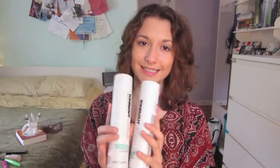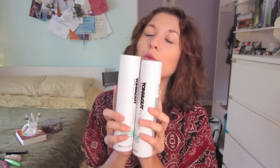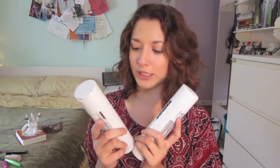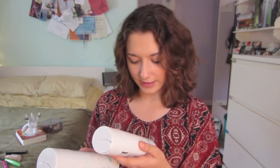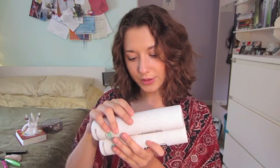Back to Toni&Guy cleansing shampoo and conditioner. I love these so much. I just got them, so I don't know how they're gonna work later on. These are from Target. I bought them at Target and they were $12 and $14, so that's not too bad. They're British, of course. I love British products and British people. It says shampoo for normal hair, everyday vitality, and conditioner for normal hair, everyday softness. It's amazing. I got the duo.